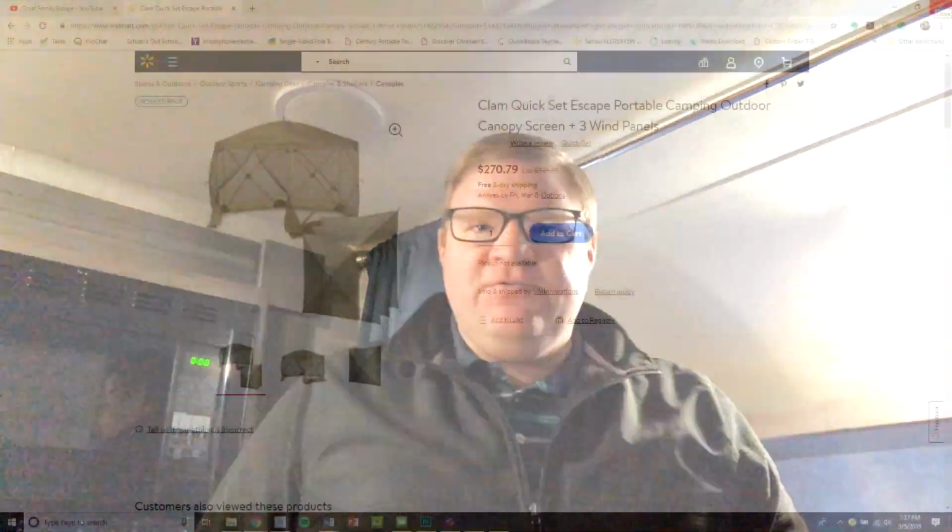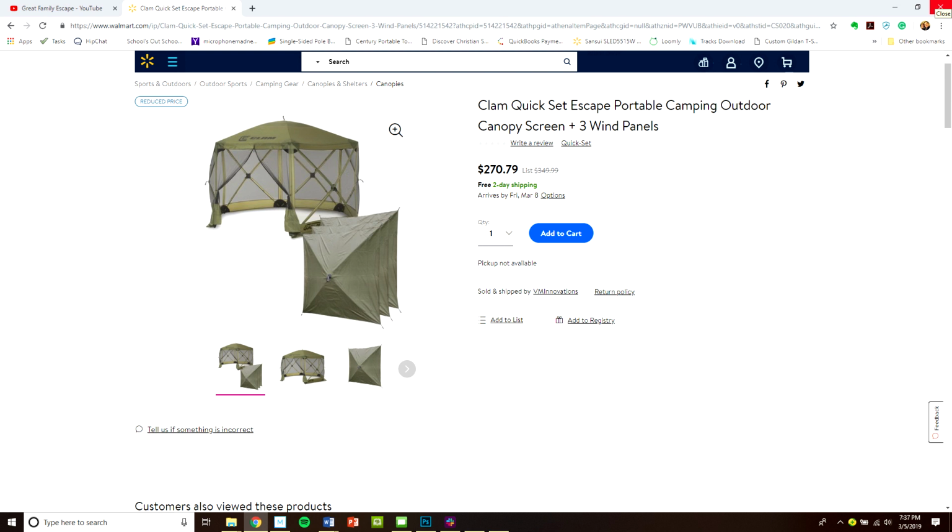The one that we're looking at right now is made by Clam, and it seems to be made very well. And it's not the most expensive thing on the market, but it's also not the cheapest. And so we want something that's very easy to set up, that we're not spending 35, 45 minutes setting up when we get to the campsite, but also something that'll give us a little bit more outdoor space, especially if there's weather. And so this will allow us to eat in there, maybe relax in there a little bit, and be able to keep our bed the entire time.